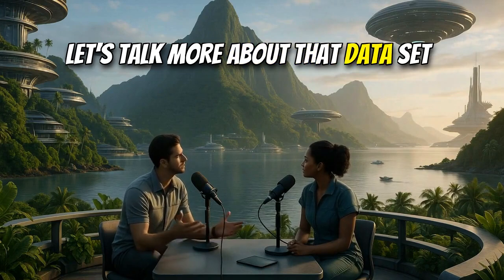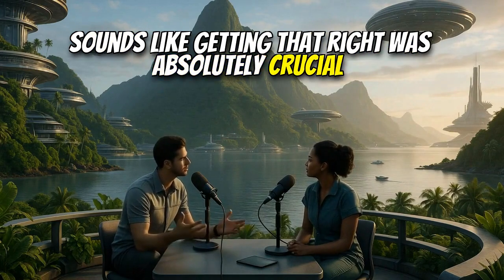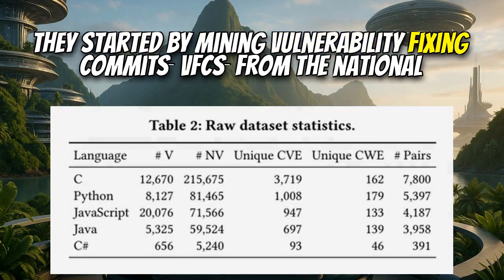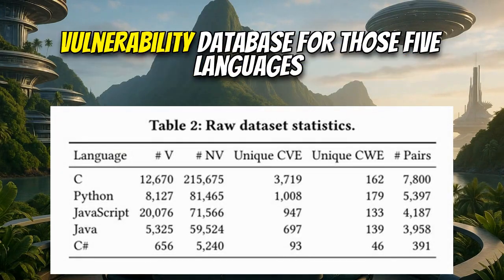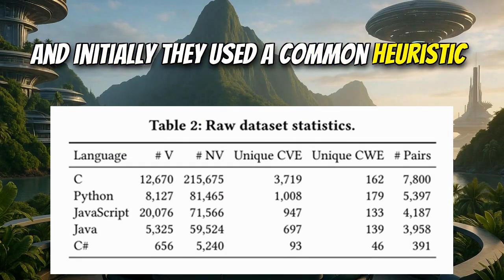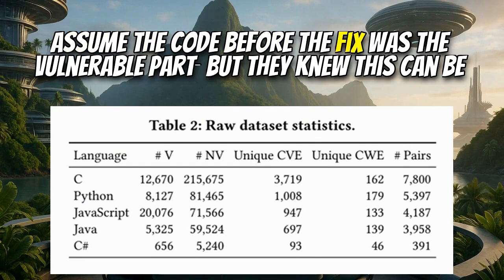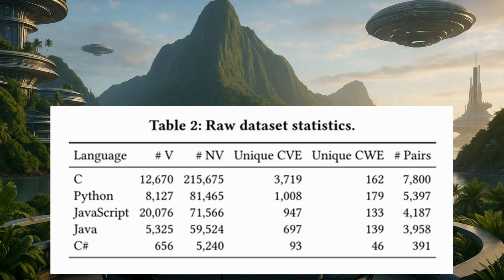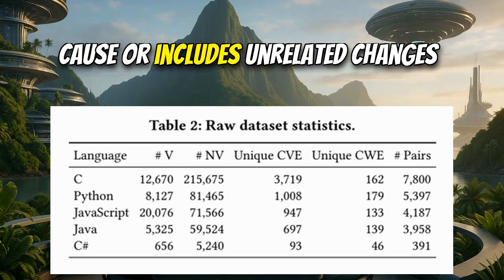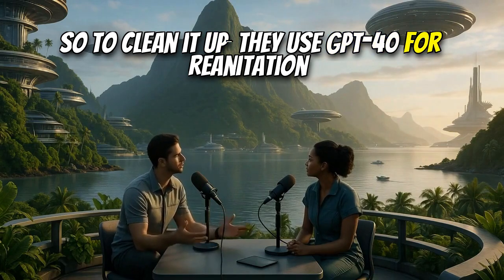Let's talk more about that dataset. Sounds like getting that right was absolutely crucial. Oh, definitely. They put a lot of effort into it. They started by mining vulnerability fixing commits, VFCs, from the National Vulnerability Database for those 5 languages. Okay. And initially, they used a common heuristic. Assume the code before the fix was the vulnerable part. But they knew this can be noisy. Noisy meaning the commit might fix the bug, but the prefix code snapshot isn't precisely the root cause or includes unrelated changes. Exactly that. So to clean it up, they used GPT-4o for reannotation.